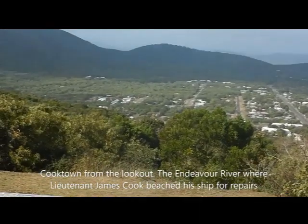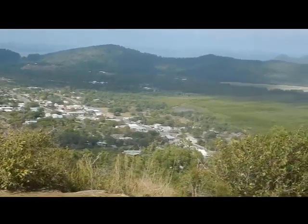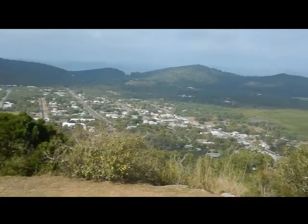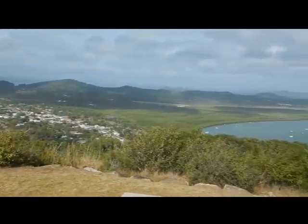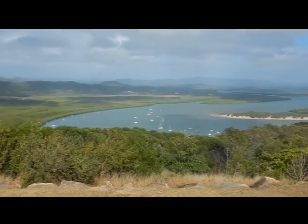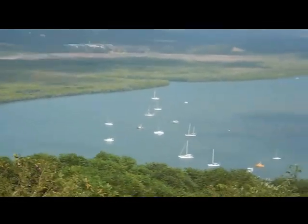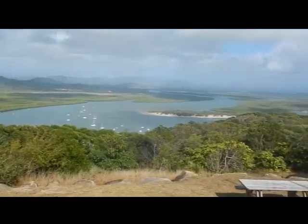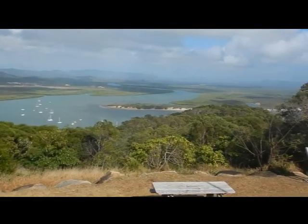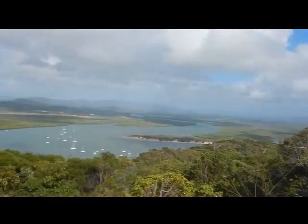This is Cooktown, named after Lieutenant James Cook. It's not a very big town, probably 3,000 or 4,000 people, I think, something like that. And James Cook pulled in here to repair his boat, the Endeavour. Somewhere down there, he beached it. And while his men were working, he did a little bit of exploration around the place, climbed some of the hills. The town, of course, is named after him. There's statues to him, and there's a James Cook Memorial and Museum, etc., etc.